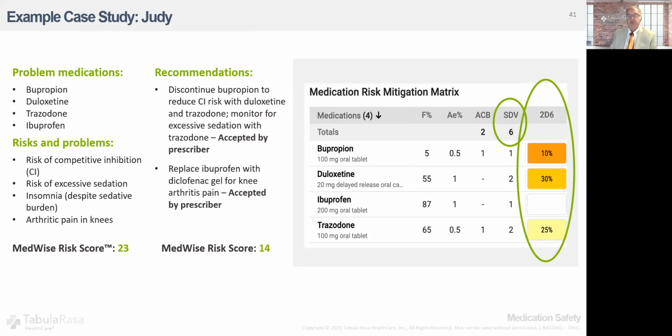These 4 medications were identified as causing potential medication events. So the bupropion, duloxetine, ibuprofen, and trazodone. She was taking trazodone 200 milligrams at bedtime. And because of some knee pain that she had, she was taking 800 milligrams of Motrin twice a day. She was a smoker, but the bupropion didn't work and she didn't end up stopping her smoking. But she continued to be on the drug for more than a year after starting it.